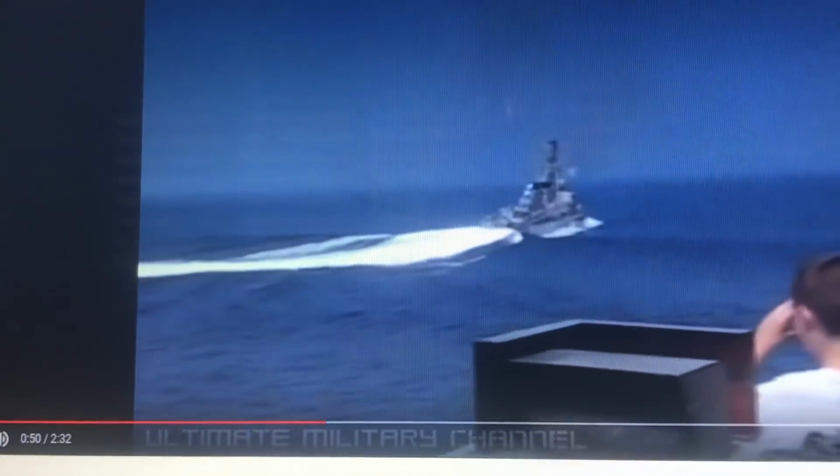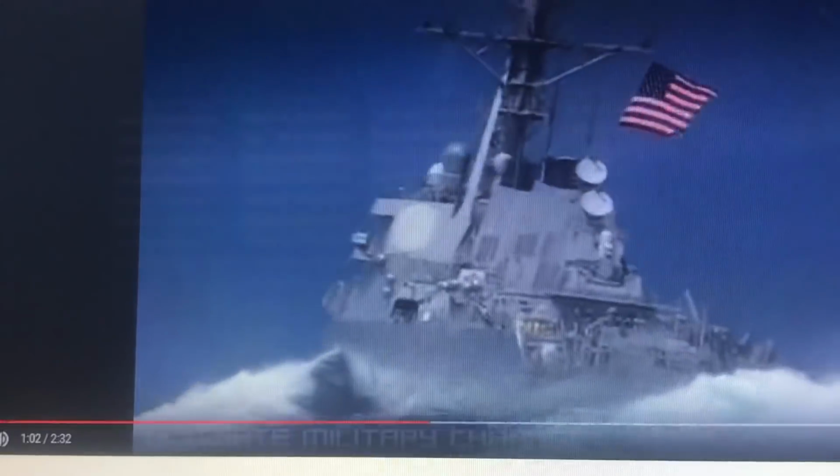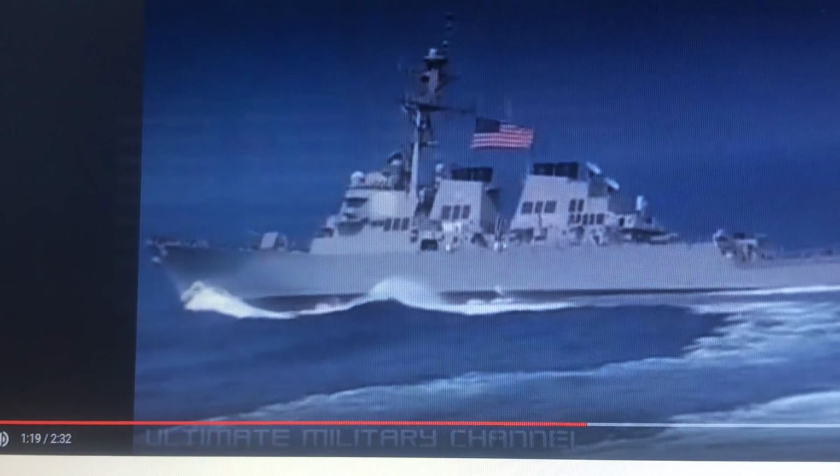Alright, there you go. Now look how fast. And guys, does that look like 20 knots? I mean, it's close. I mean, I know 20 knots isn't full speed for an early Burke, but it's moving. This thing could have literally turned around and gone the other direction in less than a minute. That's 40 seconds. That's well over 100 degrees. It's well past 90 degrees for sure. Almost 180 degrees.